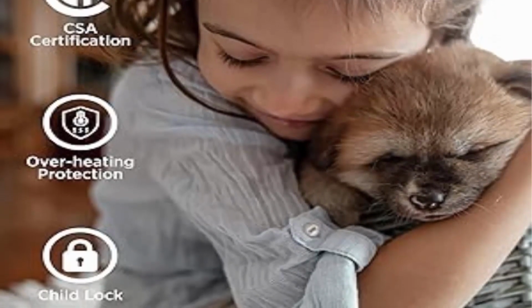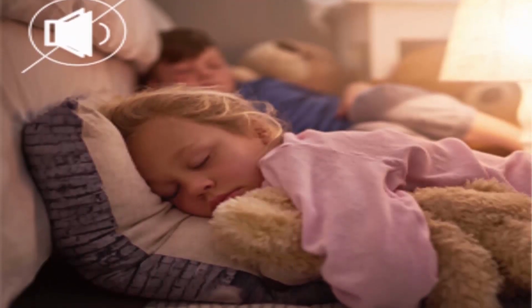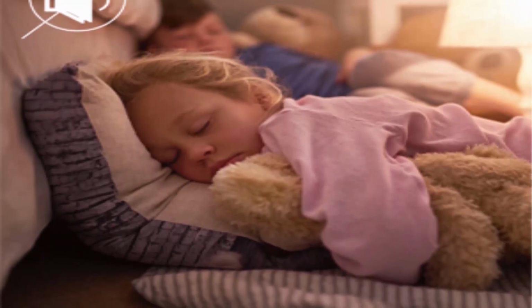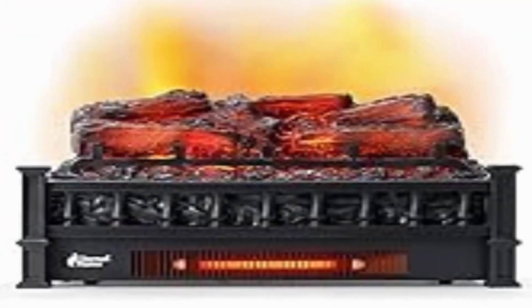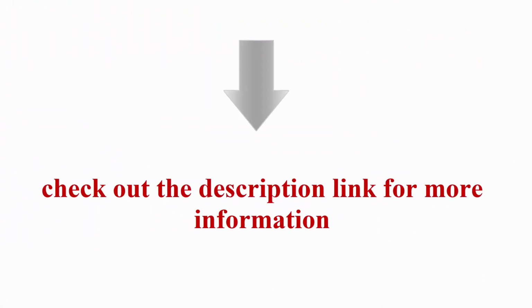Reliable safety protection, automatically shuts the heater off when it gets too hot. Also built in a safety fuse to protect from overload heat. The Turbo Eternal Flame heater is CSA certified to be safe for use in North America. Check out the description link for more information.